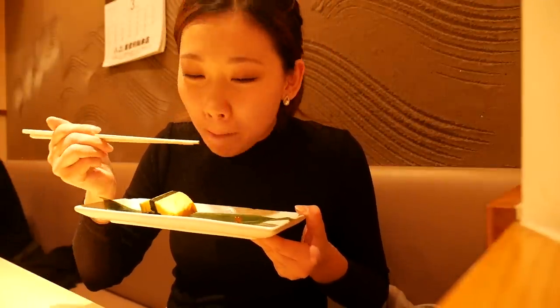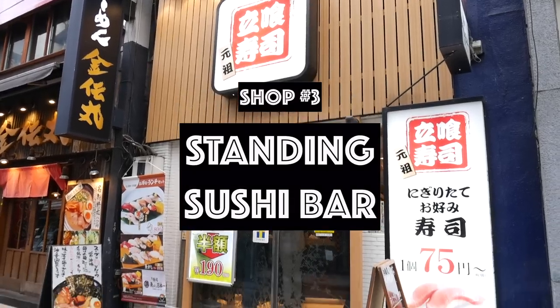It's such a big piece of fish, so I couldn't even fit it in my mouth all at once, but absolutely love this place, one of the best sushi shops in Tokyo, so I do recommend it. And they have a lot of other shops around Tokyo, so definitely check those out as well.